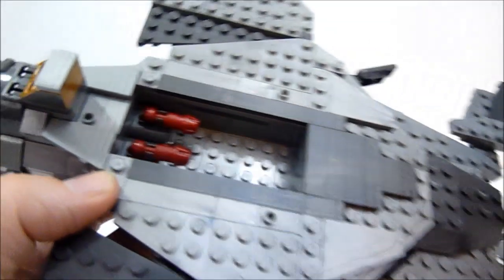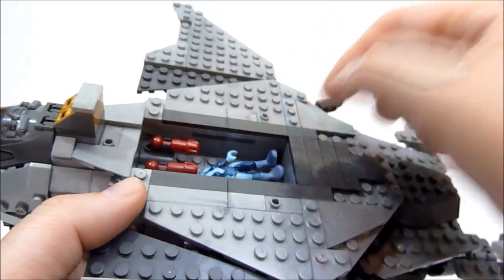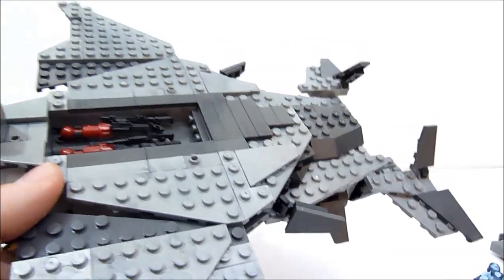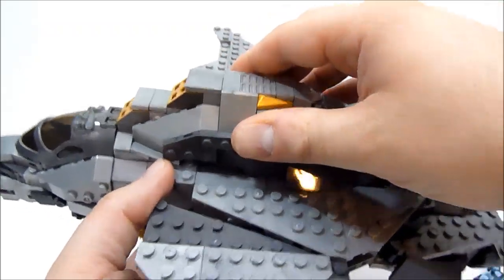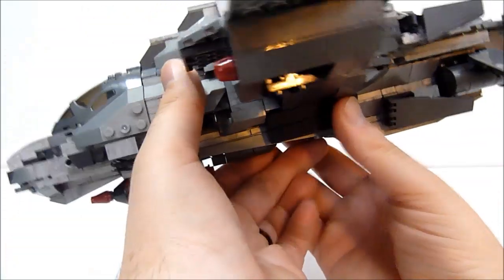You just stand it up, and it's got a variety of different weapons on there. So really, really cool. And you can even just use the space. You can leave this out, use the space, hide Cortana in there, or whatever you'd like to do. Really nicely done. I think it's a really cool ship design. It's very swooshable. And to put this back on, you just slot it right in and clip it back down, and you're good to go. A very nicely swooshable ship.